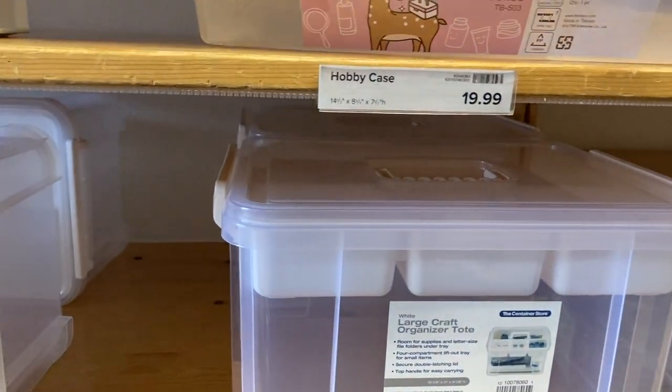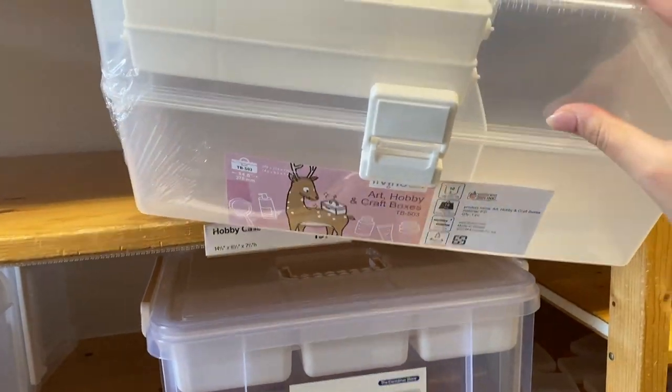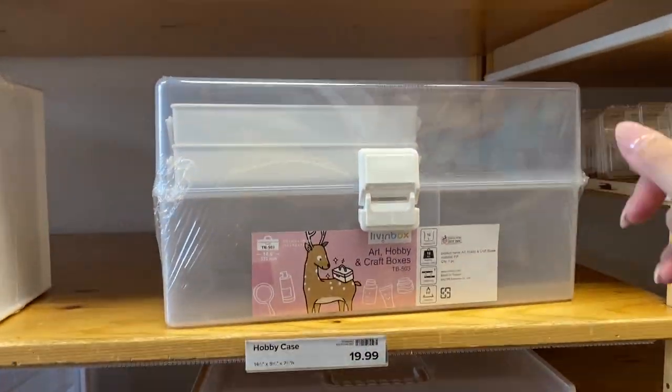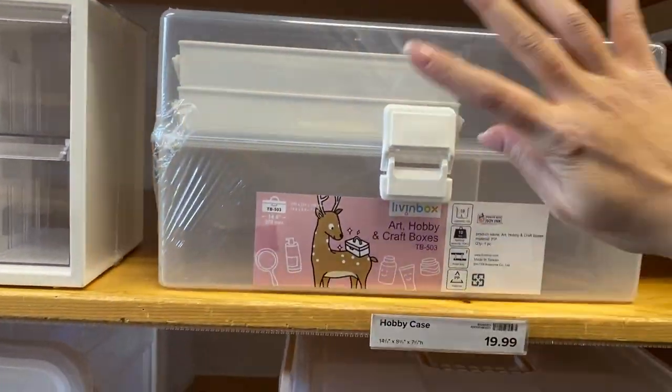No, yeah, this is actually the one. I believe this is the one I have. Yeah, this is it. So this hobby case, I have this with all my nail stuff. I've had this for probably 5 years and it was only 20 bucks. It lasts really long. And I put all the glitters and everything in here and diamonds.